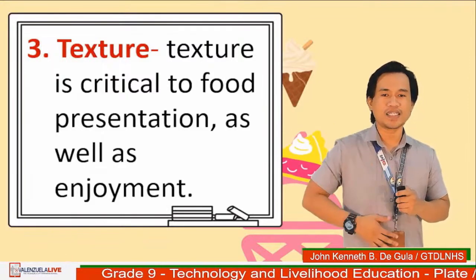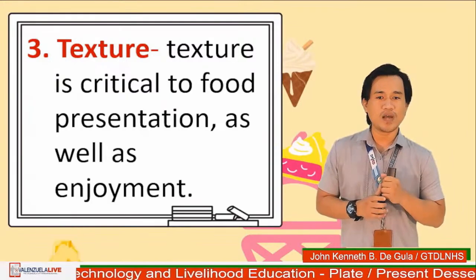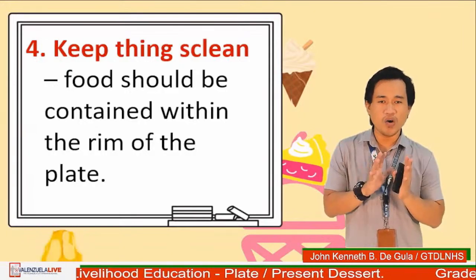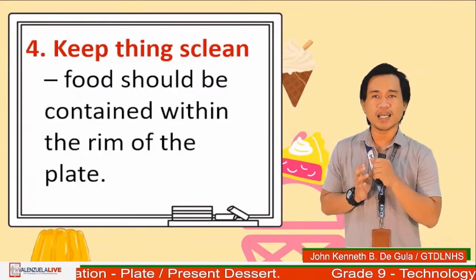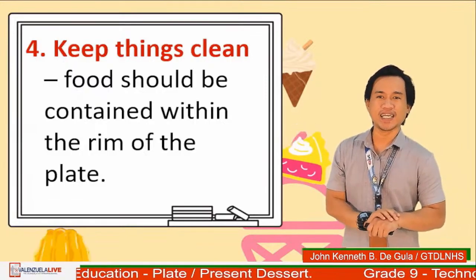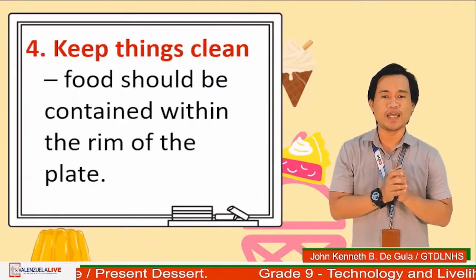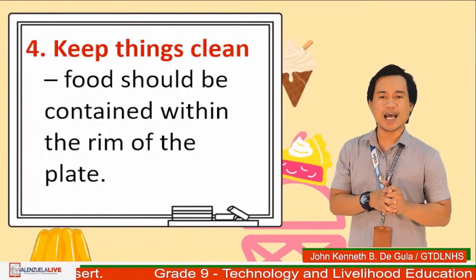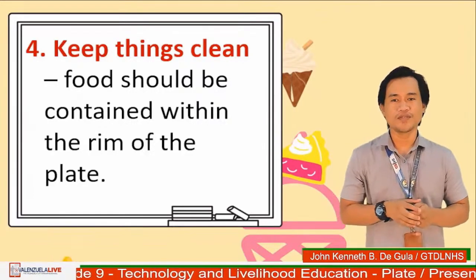The third factor is the texture. Texture is critical to food presentation as well as enjoyment. Contrasting hard, soft, smooth, and coarse adds visual interest to your food. Number four factor is keep things clean. Food should be contained within the rim of the plate. It should not be crowded in the center, and it is pleasing to the eye. It also helps the food server not to touch your food.